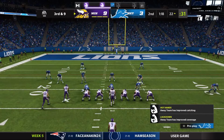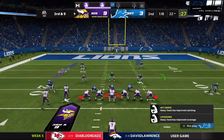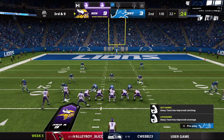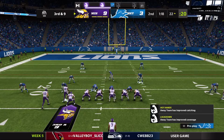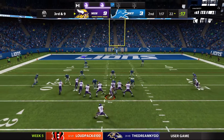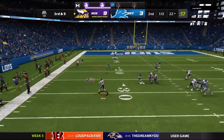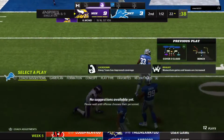So they've been unable to capitalize on the great field position as of yet. Here's 3rd and 9. Looking to throw, forced out to his left. Yeah, that one's going to be knocked away and incomplete.